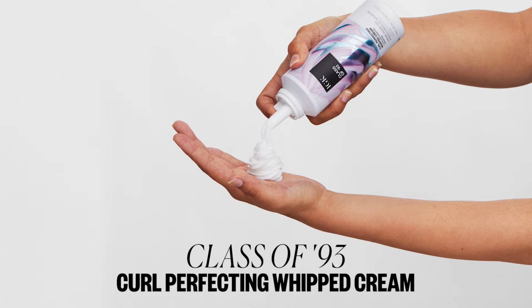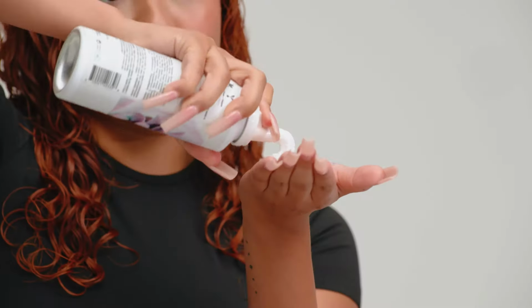All I'm gonna do is shake the bottle a little bit and apply a little portion, rub it in between my hands. The best way to use this product is by pressing it in your hair and scrunching it all at the same time so you get better definition.